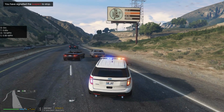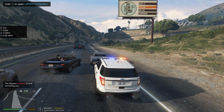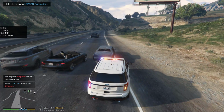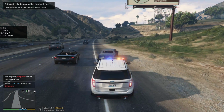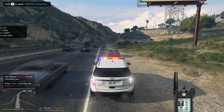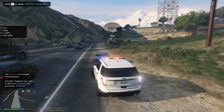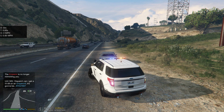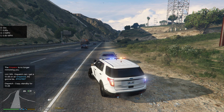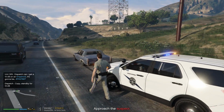Dispatch, I'm going to have a 1081. It's going to be on a blue Emperor. We're going to be South Interstate 1 and US Route 13. License plate's going to be 87 X-Ray Quebec Tango 807. Like I said, we stopped him for going 71 in a 60 miles per hour zone.